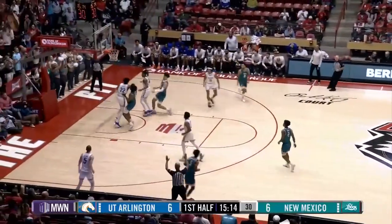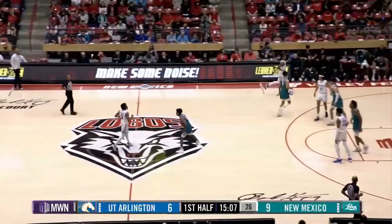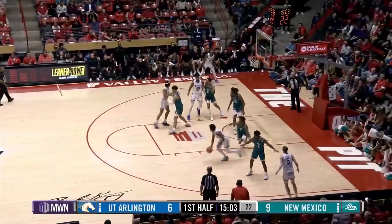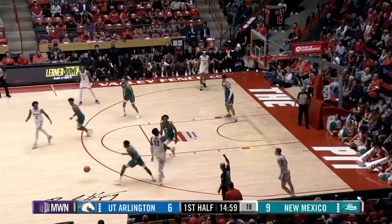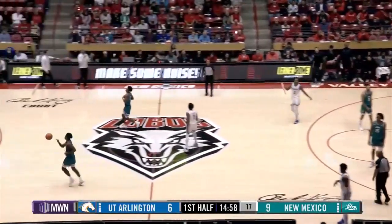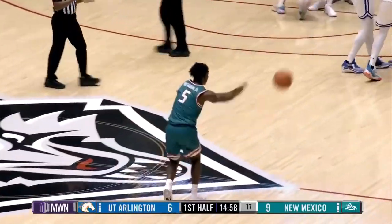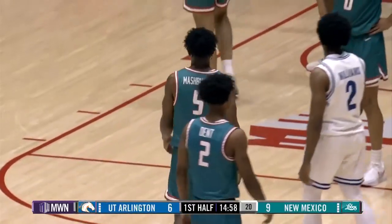Wing 3 on the way for Mash, is good. Dent found him in the semi-transition off a made free throw, and the Lobos cash it in with 3 points at the other end. Love to see Mash finding his shot in transition, not allowing the defense to set up. They get Toppin on a reach around partner, and that looked awfully clean to me. So after the made free throws by UTA, the Lobos get the triple to take a 3-point edge.